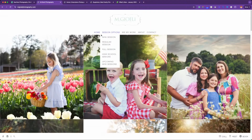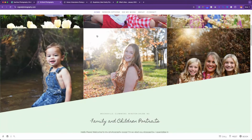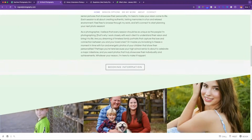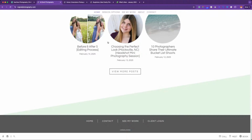MGOLA photography. Okay, let's take a look at that. Oh, okay, they're near me. All right, let's take a look at what they got going on. Okay.